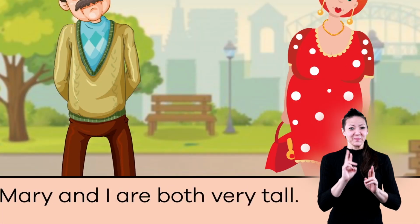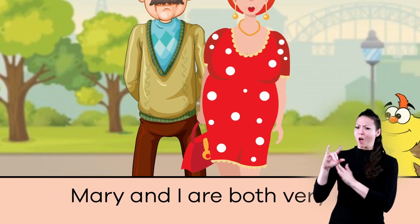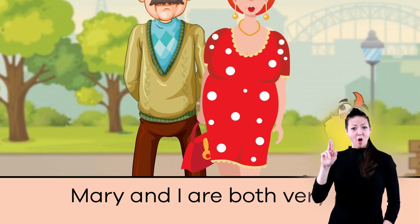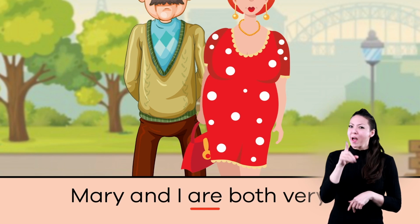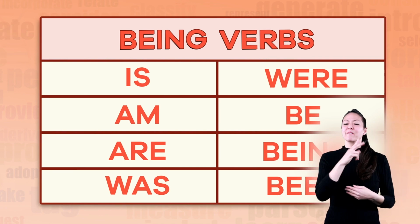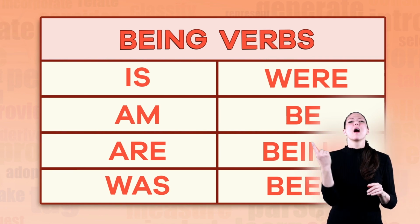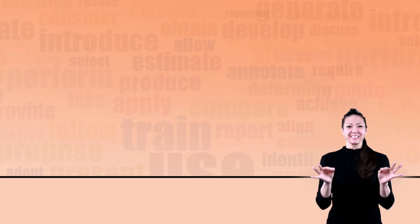Let's try one more. Mary and I are both very tall. Can you find the being verb? If you said are, you are right. Remember, there are only 8 being verbs. So it might be best to commit these to memory. That way, you'll always be able to find the being verb in a sentence.